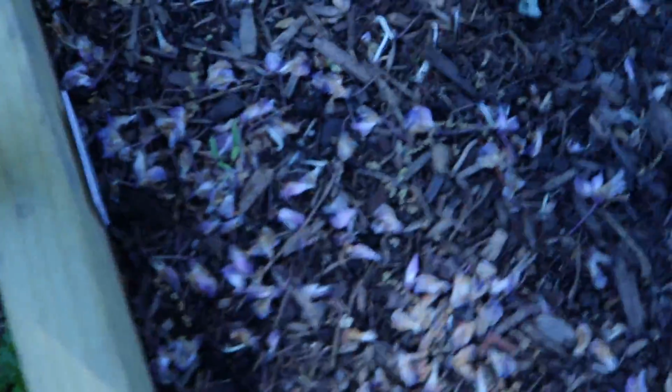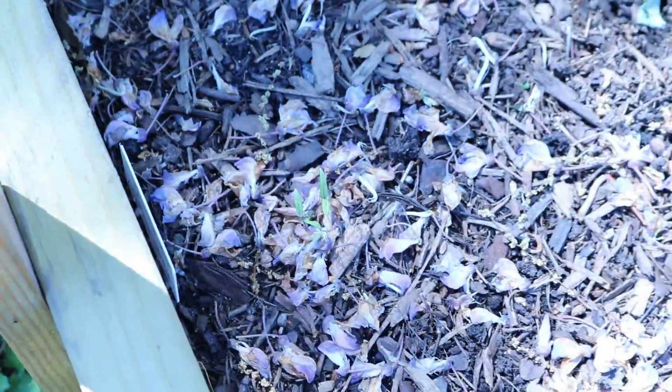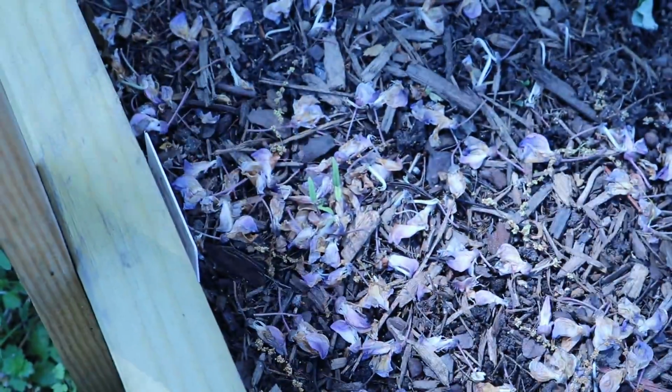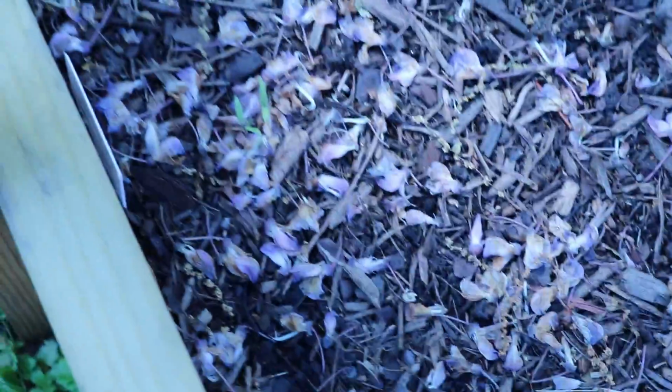All these little purple flowers in here are from my wisteria tree. Vine actually, but the vine's huge. It's pretty much a tree. Over here are some more little seedlings. These are cherry tomato seedlings that popped up. I always put 2 seeds per hole, and so far the germination is still really good, but still, just in case one doesn't come up, another one could possibly come up.